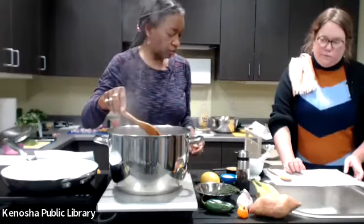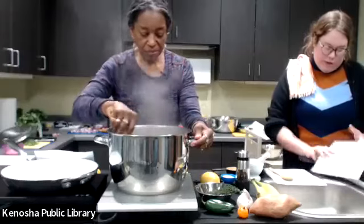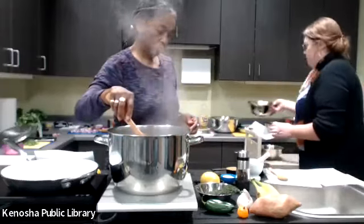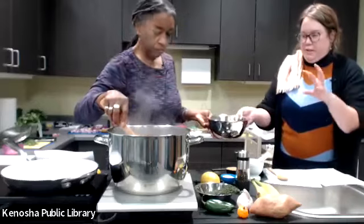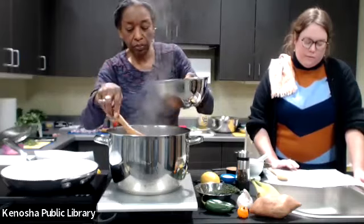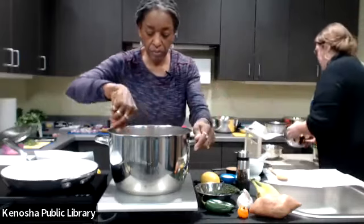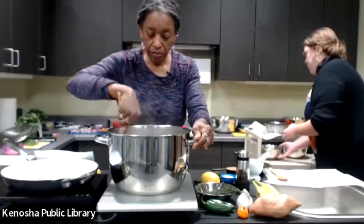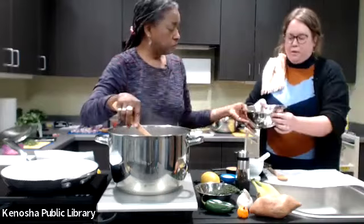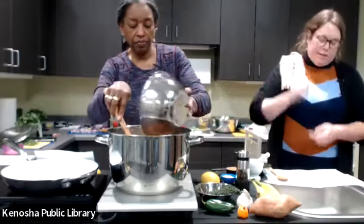Okay. What's up next? Once that's all nice and incorporated, we're going to do a couple splashes of water, just to make sure nothing is sticking. Okay, should be good. Thank you. And then once that gets all nice and scraped up, we're going to incorporate the rest of the broth. This is about 4 cups of broth. So 1 quart of broth. Just used one whole container.